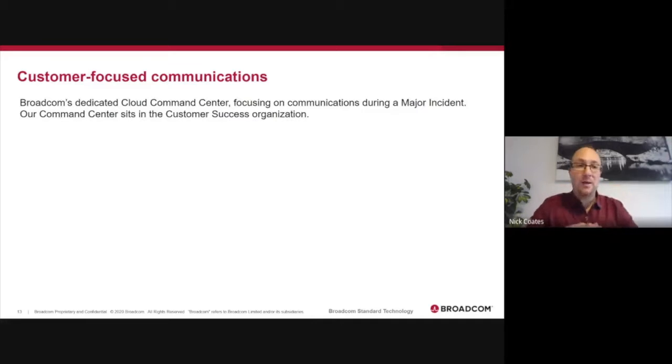So this all brings me back to our customer-focused communications. As I said, at Broadcom we created a dedicated team, called internally the Cloud Command Center, and they are here to really focus on the communication during an incident. This team is pretty much the power behind our service status platform.